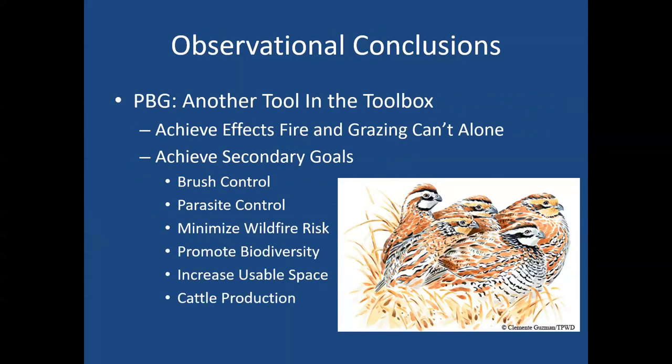It is not the answer for everyone. But in this particular case, where we had a degraded system that had a limited amount of invasive species, roughly less than 10 to 15% King Ranch bluestem and concentrated in a few places, not a monoculture, it was effective at doing what we wanted to do, seeing a change in the overall structural diversity. It can achieve effects that fire alone and grazing alone cannot. That interaction between the two is key.